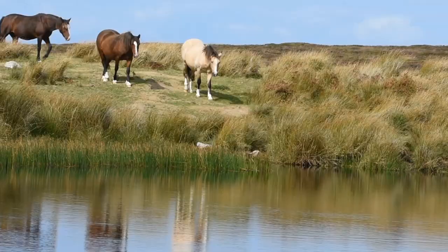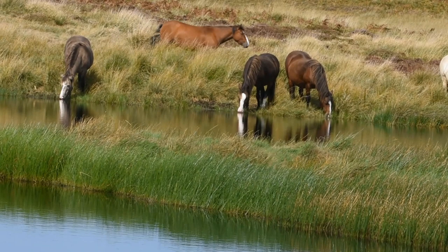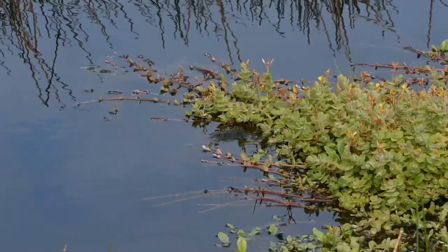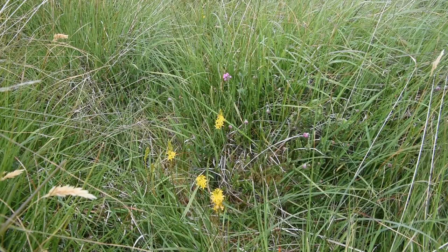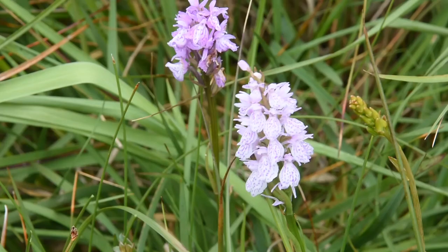The most important area of fresh water on Lundy is Pondsbury, seen on our left not long after passing Quarter Wall. Here we may see such characteristic plants as the bog asphodel or the spotted orchid. And at the right time of year, dragonflies and damselflies flitting over the water.